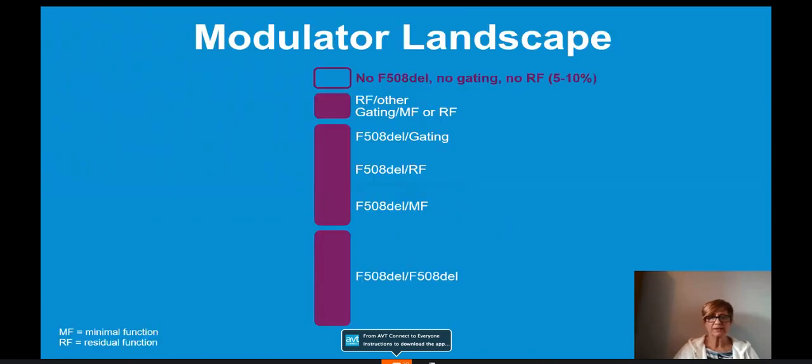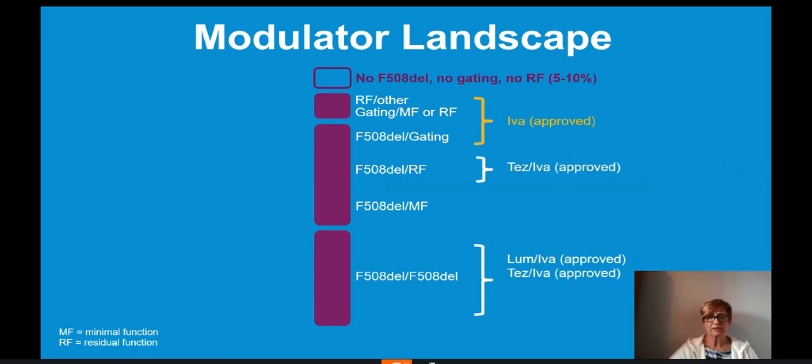So it's worth us thinking about the modulator landscape and the very big impact that these data have on our potential for treating the global population with cystic fibrosis. Prior to these data, we had ivacaftor approved in most regions of the globe as a monotherapy in patients with a single gating or in some cases residual function mutations. We also had 2 double combinations of corrector potentiator approved for patients with F508del, and in some cases for patients with a single F508del with residual function mutation.